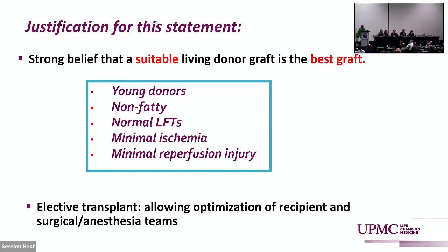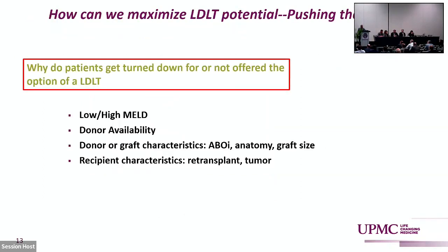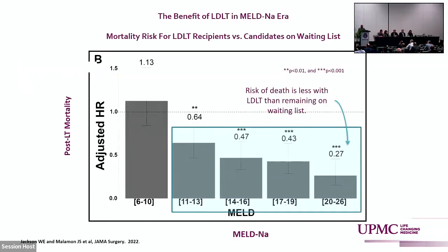On top of which, this is an elective planned operation where you can optimize both the recipient as well as your surgical and your anesthesia teams, which can have a powerful impact. So how can we push the limits? Think about why patients do not get a living donor transplant. It's because of one of four reasons. They're either not in the right MELD number, they don't have a donor available, the donor is not suitable, or the recipient is felt to be too high risk. So let's look at each of those and how we can push to maximize living donor transplant.